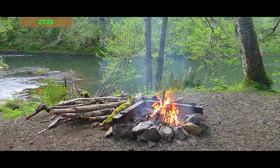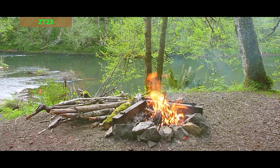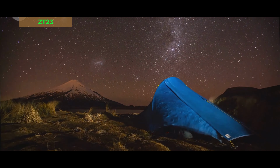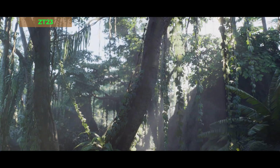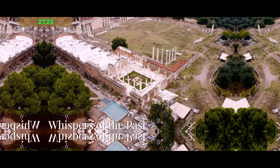We're camping on the banks of the Coppename River, listening to the water rush by as we cook dinner over an open fire. The stars are out in full force tonight, and the Milky Way is so bright that it looks like a river of light flowing across the sky. The Central Suriname Nature Reserve is a place that will stay with you long after you leave.